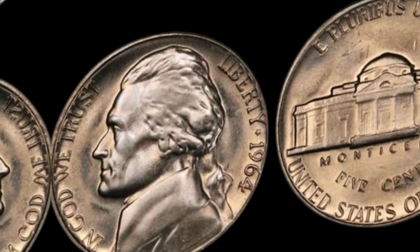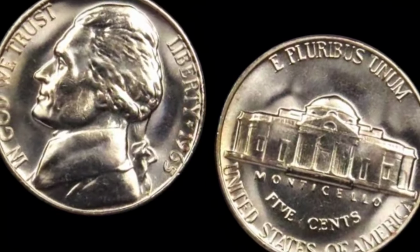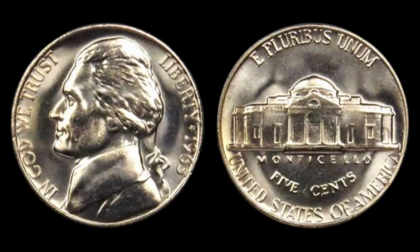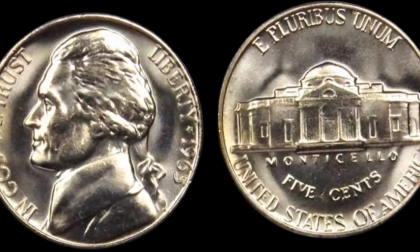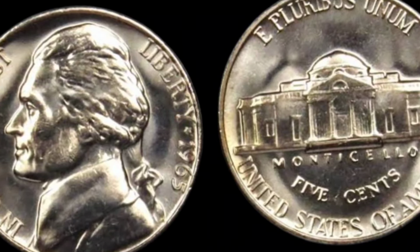And as always, we've got something really exciting: the 1966 mint mark Jefferson nickel. You might be wondering, how could a nickel from 1966 be worth a whopping $1.7 million? Well, you're about to find out.